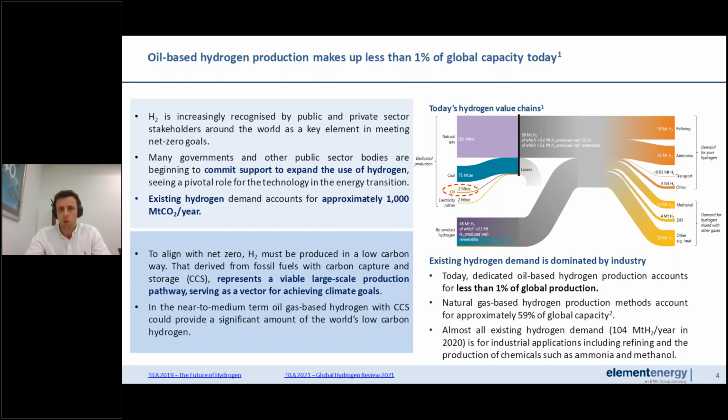As you can see on the figure on the right, natural gas is the largest production route, followed by coal, with oil making up a very small fraction of dedicated production today, although there is some byproduct production that does exist. At the moment, hydrogen demand is dominated by industrial sectors, primarily refineries. However, sectors such as ammonia and other chemicals also represent significant demand streams.